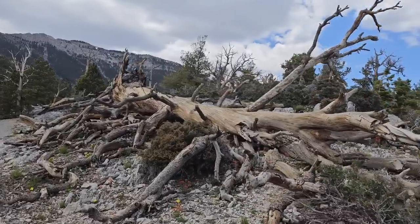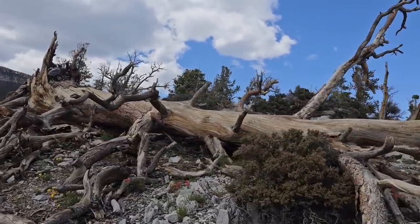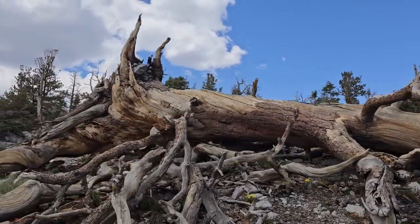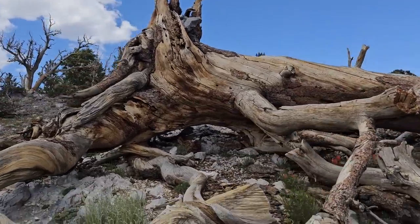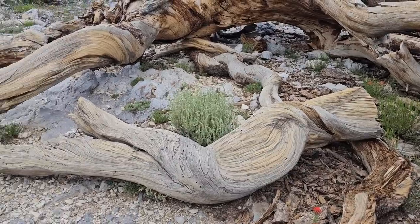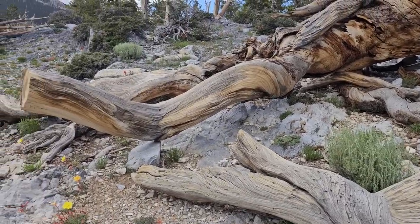Wow, and look at the size of this ginormous fallen tree. This thing was a beast. No telling how old this tree was. And some lightning strike took it down. But again, look at how cool the whorls, the twists and turns in these branches are. It's just gorgeous. And believe it or not, we're not even anywhere near the oldest tree in Nevada yet.